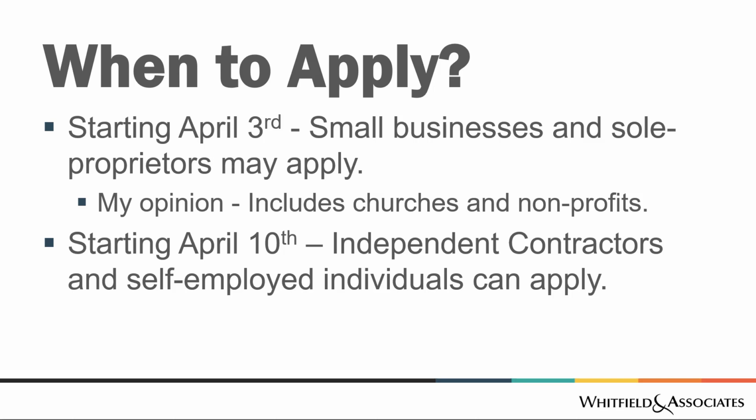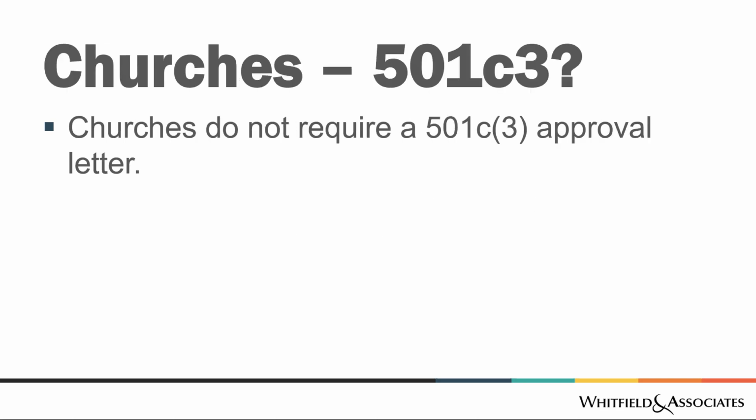The SBA is going to start taking applications beginning April 3rd for small businesses and sole proprietorships. And now, in my opinion, I think that includes churches and nonprofits in this particular category. Now, starting April 10th, independent contractors and self-employed individuals can apply.